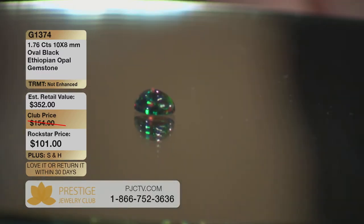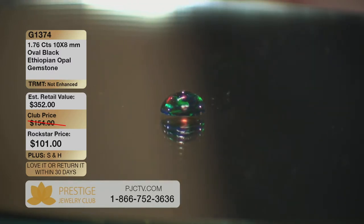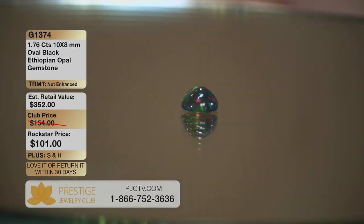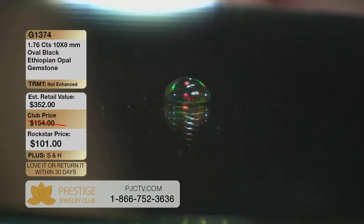Well, you can see the prisms within this, even as it just rotates. Look at it. Green, blue, red, with that black kind of center. This is a really unique piece. This piece allows you to have a whole lot of individuality, I believe.